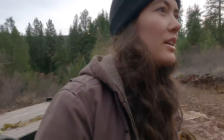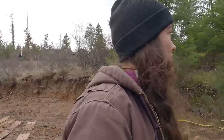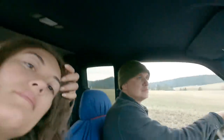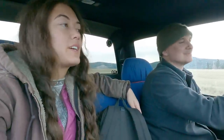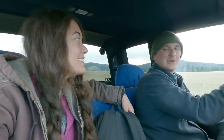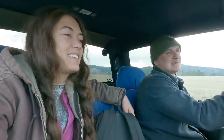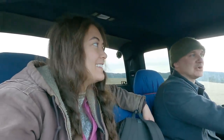Yep. So we got the truck out. Trailer's still there. So we're gonna try to figure out what to do to get the trailer out. Well, mountain one, Luke and Ellie zero. We knew this day would come. We own 5 acres of clay. But it's our clay. Just fine until it gets wet, then it's just goo.